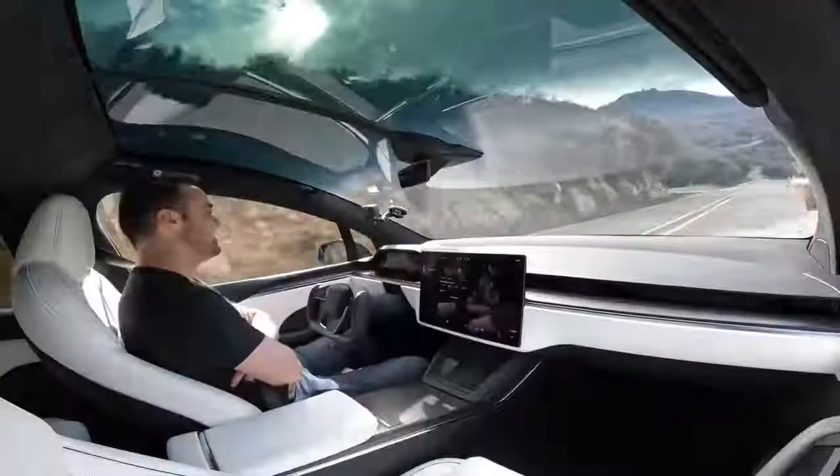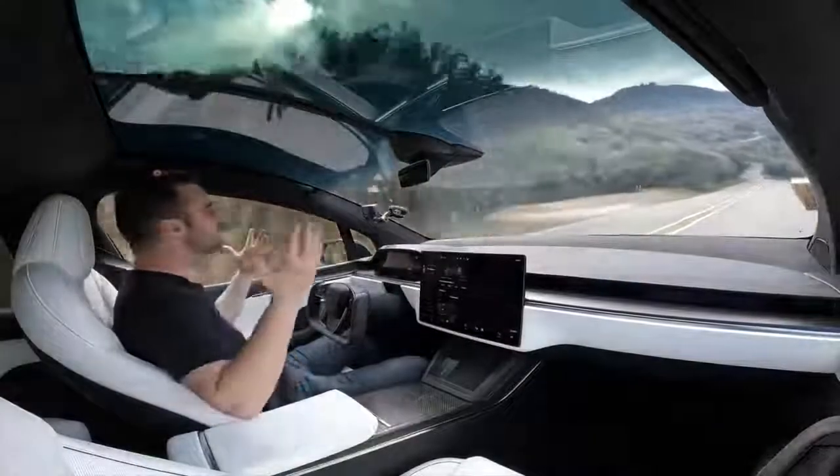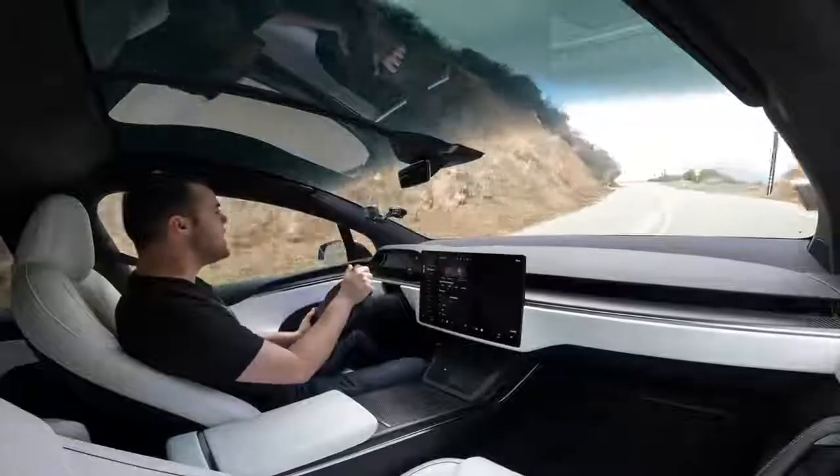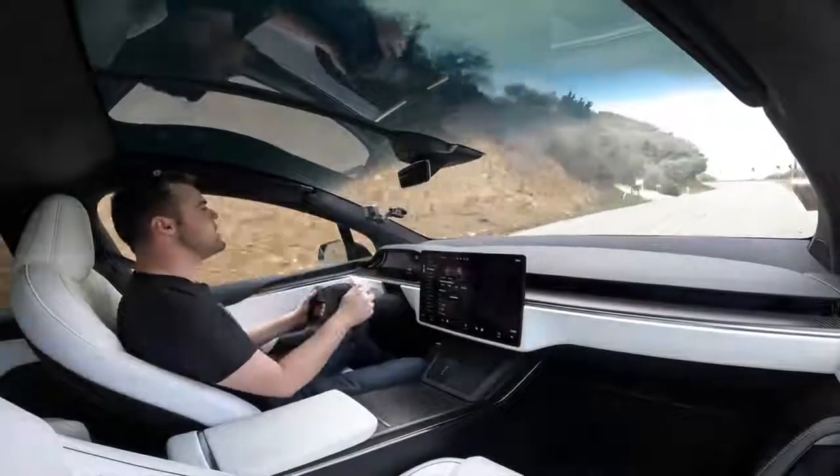And the fact that it works in canyon roads is absolutely hilarious to me. These seats are very comfortable and supportive. The car rides very, very well. It's definitely more isolated in here than the previous generation Model X in terms of road noise and wind noise, tire noise, but it is a little bit louder in the cabin than something like a BMW X7.